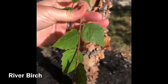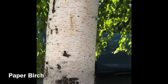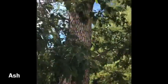Pretty cool, huh? This tree is called a paper birch. It has a similar kind of leaf to a river birch, a little bit different in shape, but the bark is white. This is a paper birch. These aren't normally planted either. It was probably planted by the owner and not the city. Paper birch leaves.